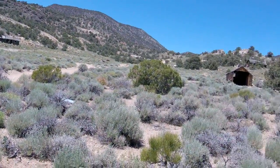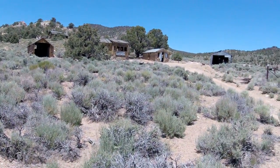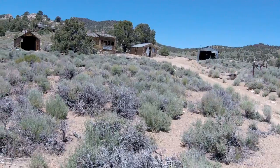But to start, we're going to go dig around in these old buildings, see if there's any cool pieces left laying around here. It's pretty windy up here right now. I apologize, I don't have a wind cover for my camera. I've got to get one of those. So I'm probably going to end up editing the sound out of a lot of this. But let's just go take a look around.